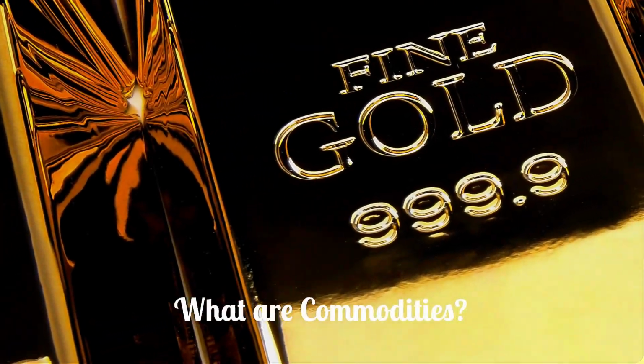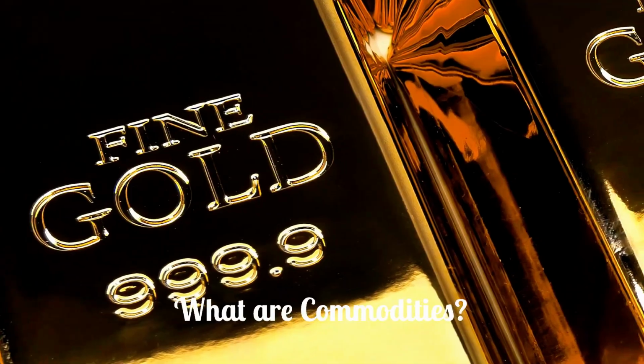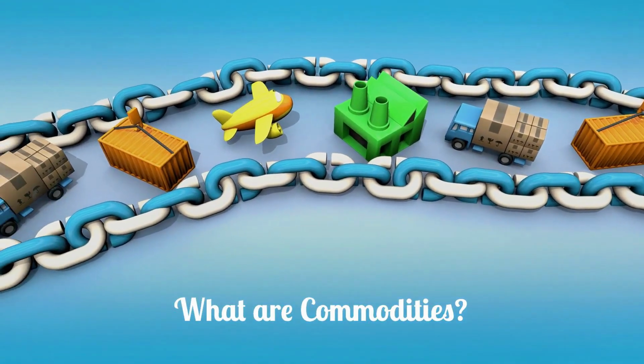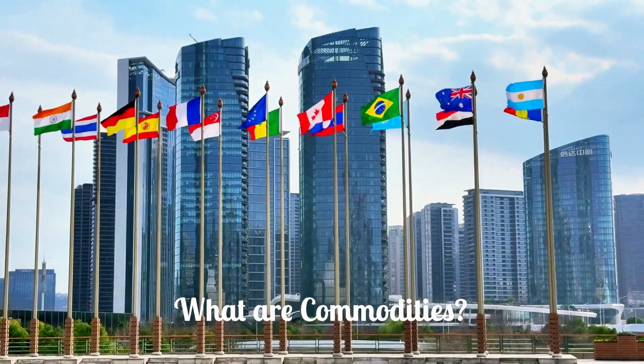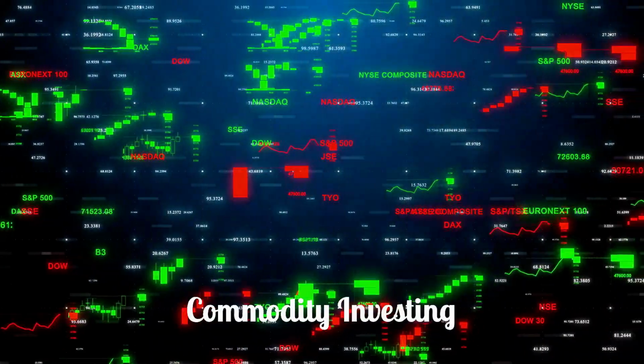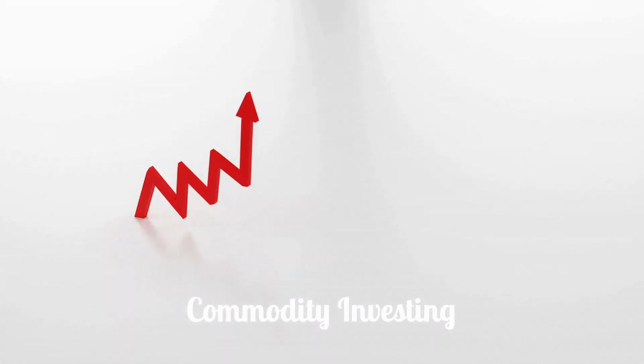Commodities are physical goods, such as gold, silver, oil, or agricultural products. Their prices are often influenced by global supply and demand, economic conditions, and geopolitical events. Investing in commodities can be a way to diversify beyond stocks and bonds. However, their prices can be quite volatile.